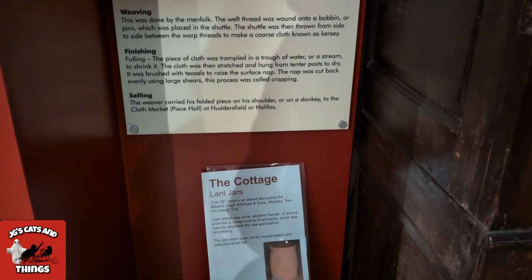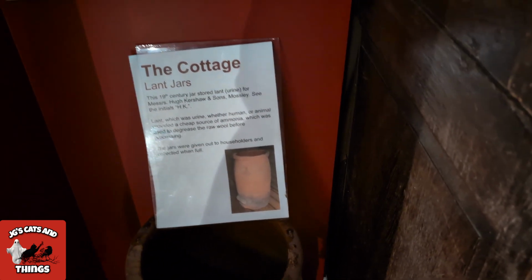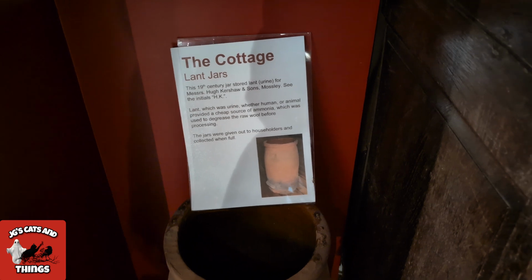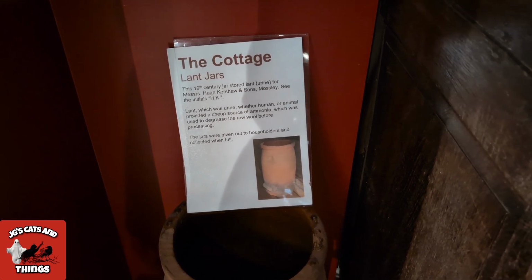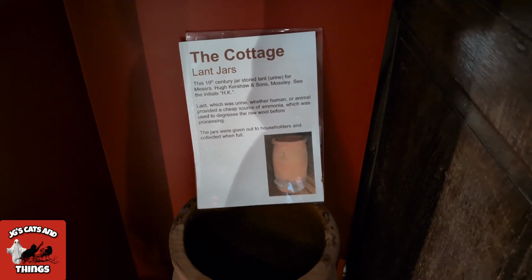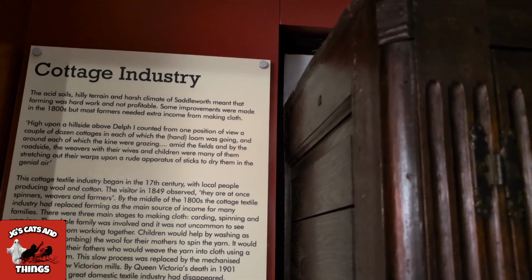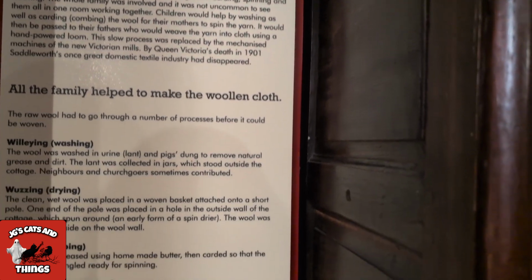The cottage lant jars. If I can read this, it says the 19th century for stored lant, urine, in other words, for Messrs. Hugh Kershaw and Sons, Mossley. See the initials H and K. Lant, human or animal urine, provided a cheap source of ammonia which was used to degrease the raw wool before processing. The jars were given out to households and collected when full. Well, there you go. Then it tells you all the things that they had to do for the industry.